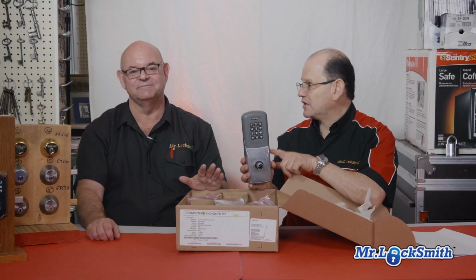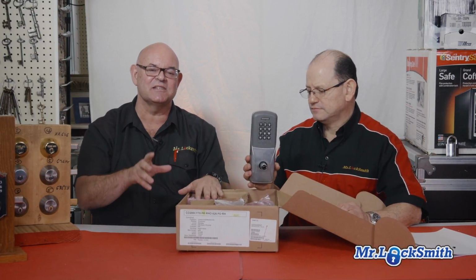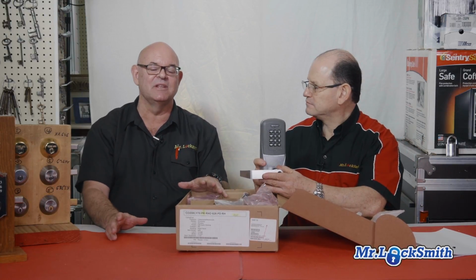I've always recommended this. I don't like using lithium batteries. I always like alkaline. If you use lithium, you destroy the system. A lot of times the customers think they can put a lithium battery in an access control system or their safes or whatever. Here's the big problem with lithium.